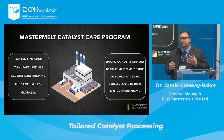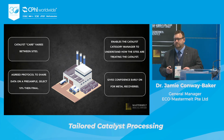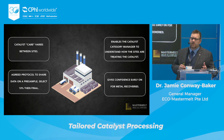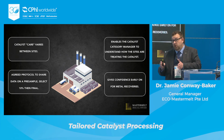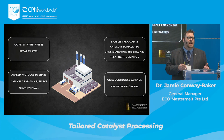We then looked at how we could help them on a global basis. And we soon saw that the recoveries from different sites, they varied. And sometimes the time difference between getting the full results of the evaluation of the catalyst meant that we couldn't find out what actually happened on site.